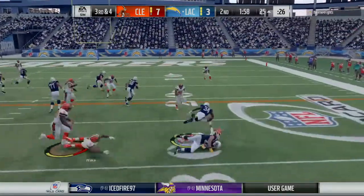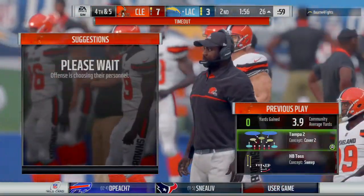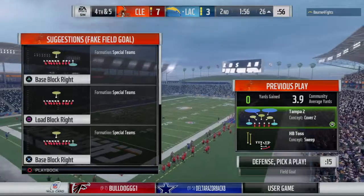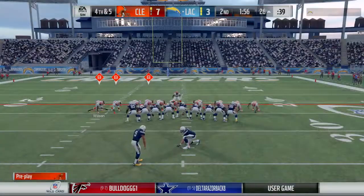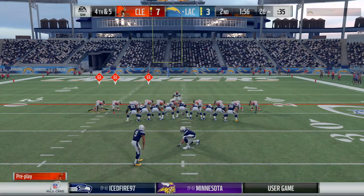Now they'll run it on the toss. No gain there on the play, and that's going to leave them with a 4th down. And now the Browns are going to take another timeout. So that means they're down to 1 remaining here as we head toward halftime.